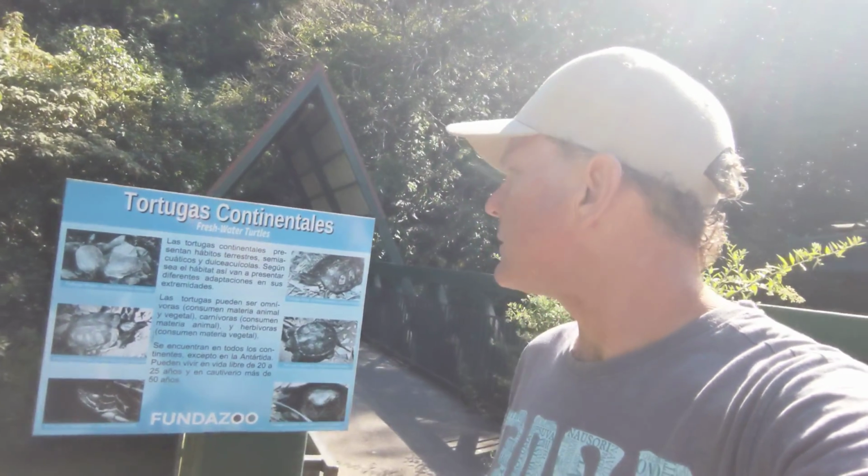Alright, and then there's this cool enclosure wrapping the bridge. And then here we are back at the beginning of the tour. So it's been my absolute pleasure having you along with me. And what do we got here? Oh, this actually talks about the Tortugas continentales, freshwater tortugas.